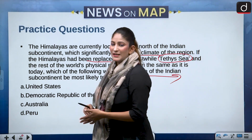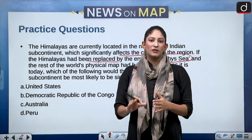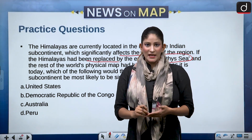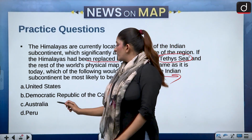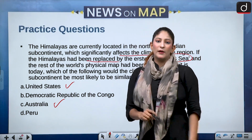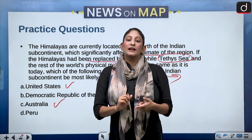So very simply it is saying that the Himalayas are not present and are replaced by a sea. That means, very clearly, we know that the Indian subcontinent on all its three sides is peninsular, surrounded by sea, and if we have sea in the north as well, we know which country has a similar situation with respect to sea. Australia. Other countries, although the United States is also something like this, and Democratic Republic of Congo and Peru are more of totally or purely tropical countries. So we have to make sure that we select the correct answer here.